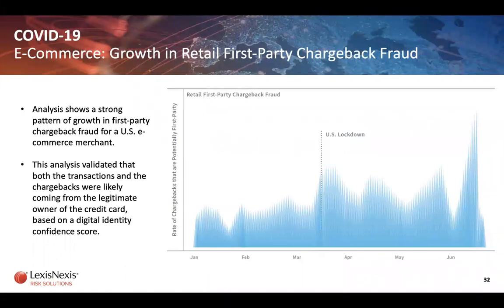Looking at an example where we're looking at an e-commerce provider, first-party chargeback fraud. Here it's the actual end consumer who may be falsely claiming that fraud was committed against them in order to help with their financial situation. So the legitimate owners of the credit card are the ones falsely claiming fraud, maybe because they're suffering with lockdown and their financial situation is tight. Not the type of person who would normally commit fraud against you, but we're starting to see that growth.